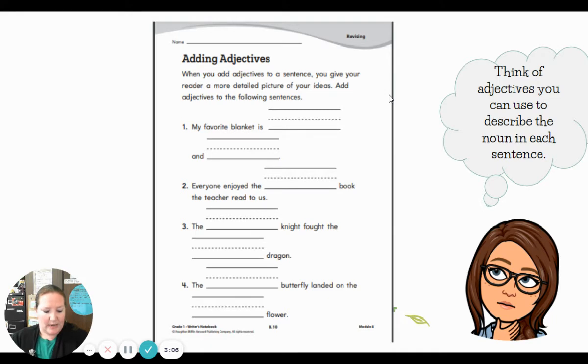All right, friends. In our slideshow today, Ms. Davis has included an adding adjectives page for you to practice coming up with adjectives to describe nouns. As you can see, there are sentences where they have left out the adjective, but they've given you some nouns to describe. So sentence number 1 says, my favorite blanket is blank and blank. So you're going to come up with 2 adjectives to describe your favorite blanket. If you don't have one, you can always pretend, right?